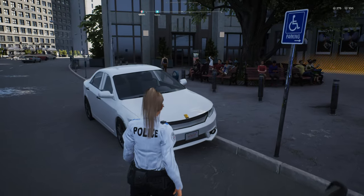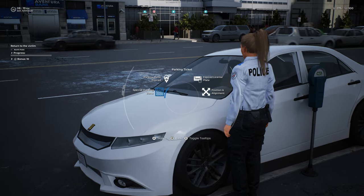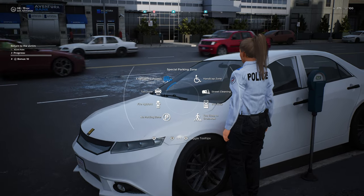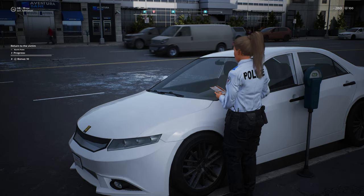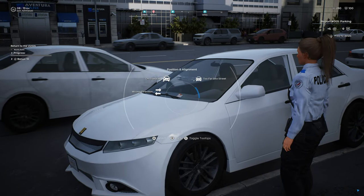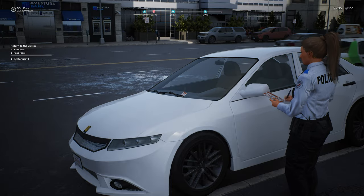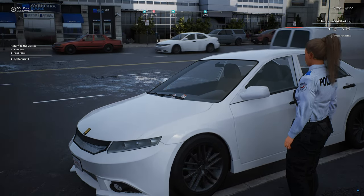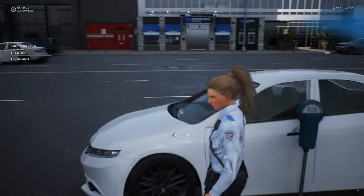Okay, that vehicle has an expired plate and is also facing the wrong direction and on the sidewalk for good measure. Where is it? Nope, that's the wrong menu. There we are, got the plate. And there we are.